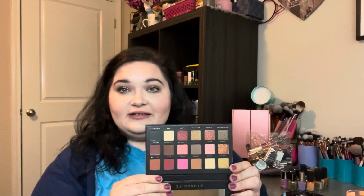These are some Bad Habit palettes, and these are replicas of some of the Huda palettes that I never ever tried. They're pretty, but I don't know. Like I said, I've had them for a while and I'm never reaching for them. So it's time for them to go.